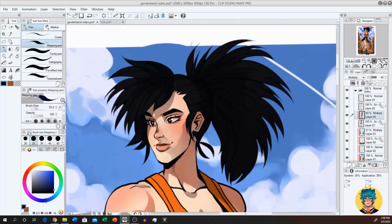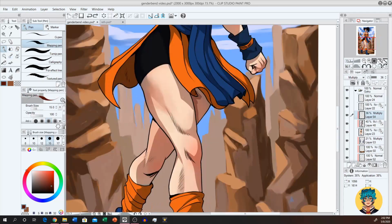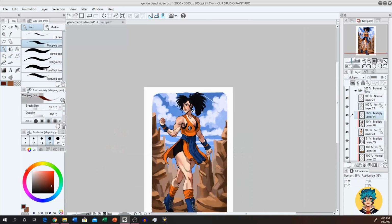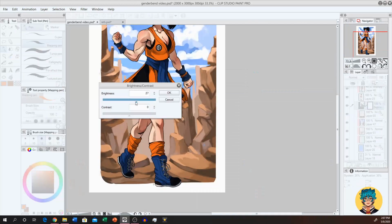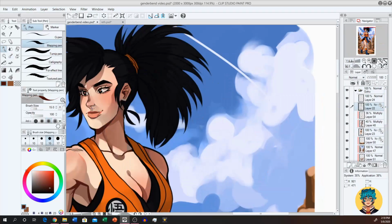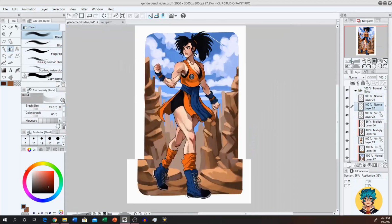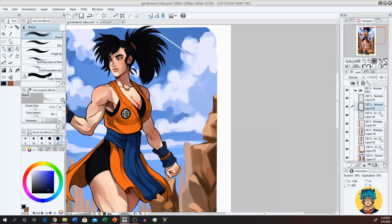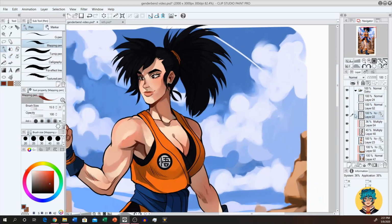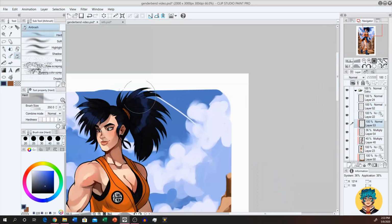All the people who are watching this who might actually know a thing or two about Dragon Ball or Dragon Ball Z, tell me what you think of the Goku that I made, because I really don't know if it reflects his personality well or anything. I mean, it's a pretty standard gender bend, I guess, but just let me know because I have nothing to go off of. You can see that I added little power effects in her hands.